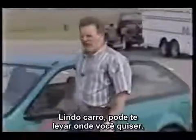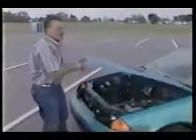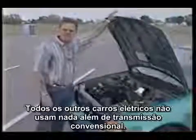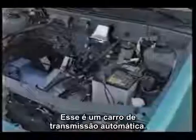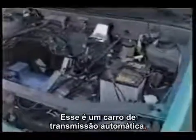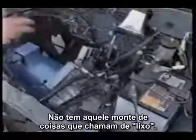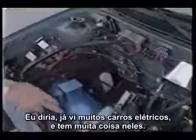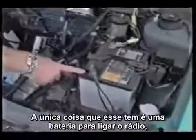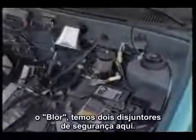Beautiful automobile. You can drive it anywhere you want to. You don't pollute the air. All the other electric automobiles that I've actually seen have been nothing but this standard transmission. This is an automatic transmission car. There's not a whole lot of what I would call junk under the car. I've seen a lot of electric cars that had a lot of stuff in them. The only thing that this has is a battery to run the radio and the blower.